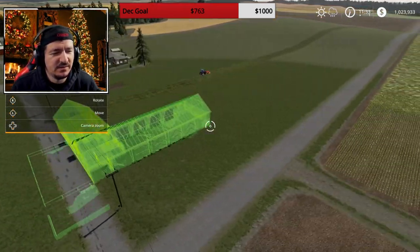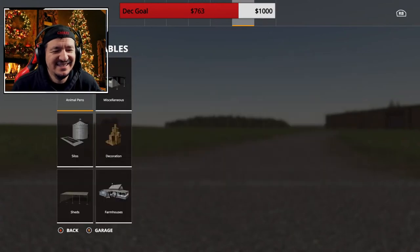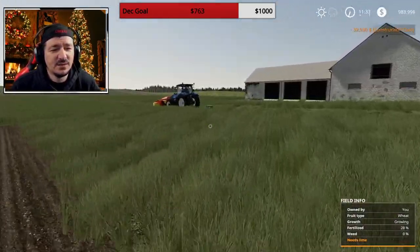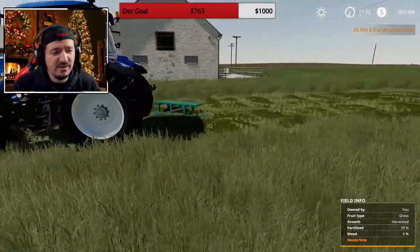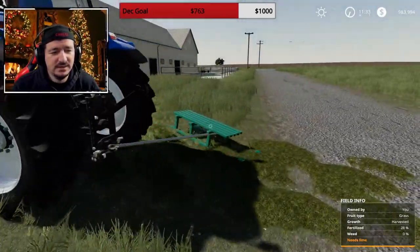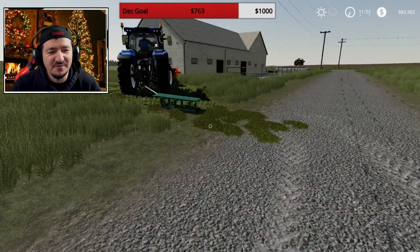And yeah, let's just put it right over here so I don't get in the way of the sled. Look at the sled moving backwards. Well, I'm telling you right now, if someone was on that sled right now, they wouldn't be having a very fun time. Not one bit at all. No. I'd be so scared of the tractor running over me.